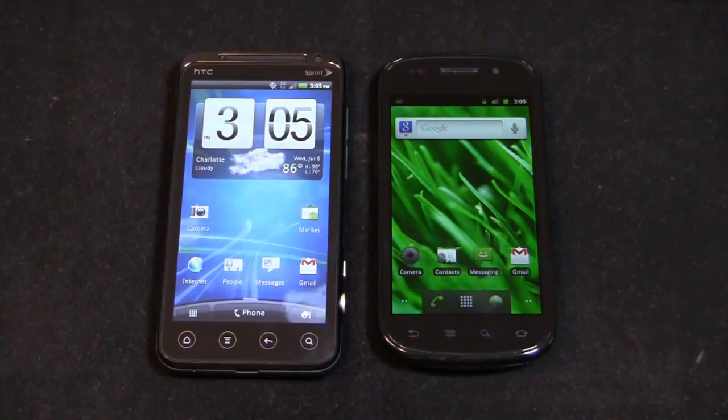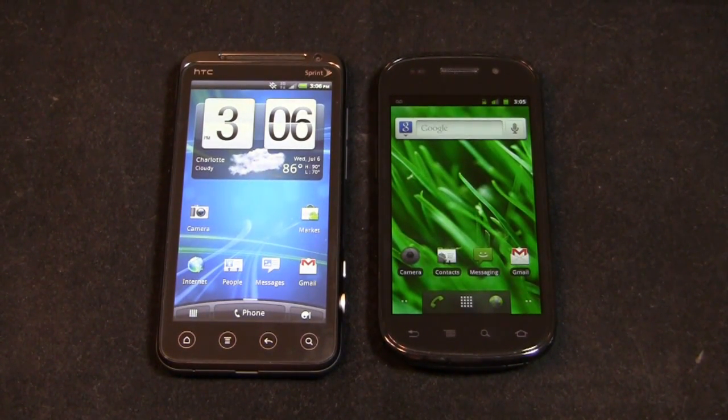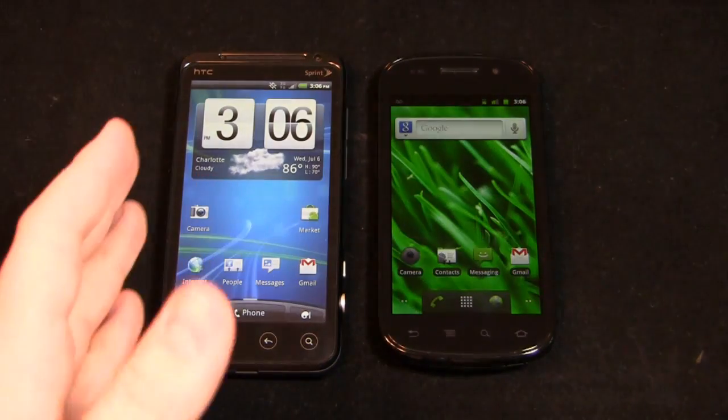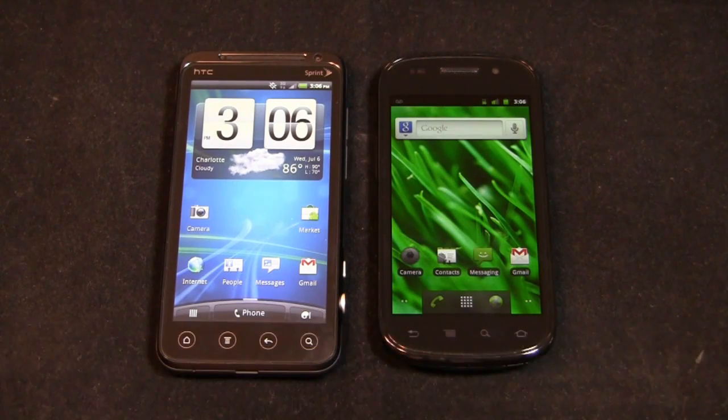If you're on Sprint and you really like Android, there are a lot of different options available for you. You have the HTC EVO 3D, which just came out, and it's $199 with a 2-year agreement. Then you have the Nexus S 4G, the Epic 4G, the EVO Shift 4G, a lot of devices that aren't just Android phones, but they're also 4G options, WiMAX if you will, on Sprint. But here it is, HTC EVO 3D. This is the newest one to the lineup. It came out a couple weeks ago for $199.99.